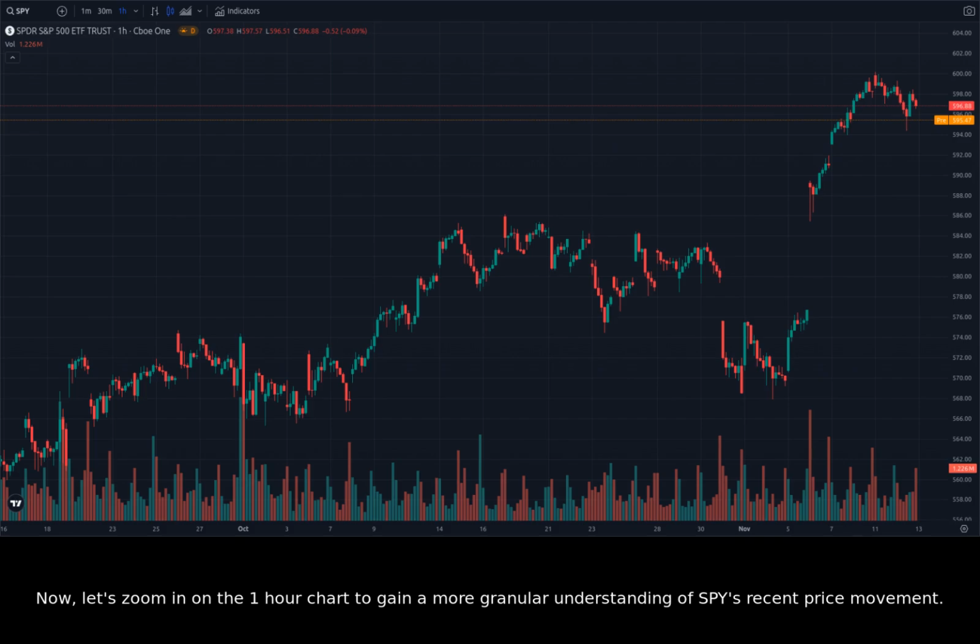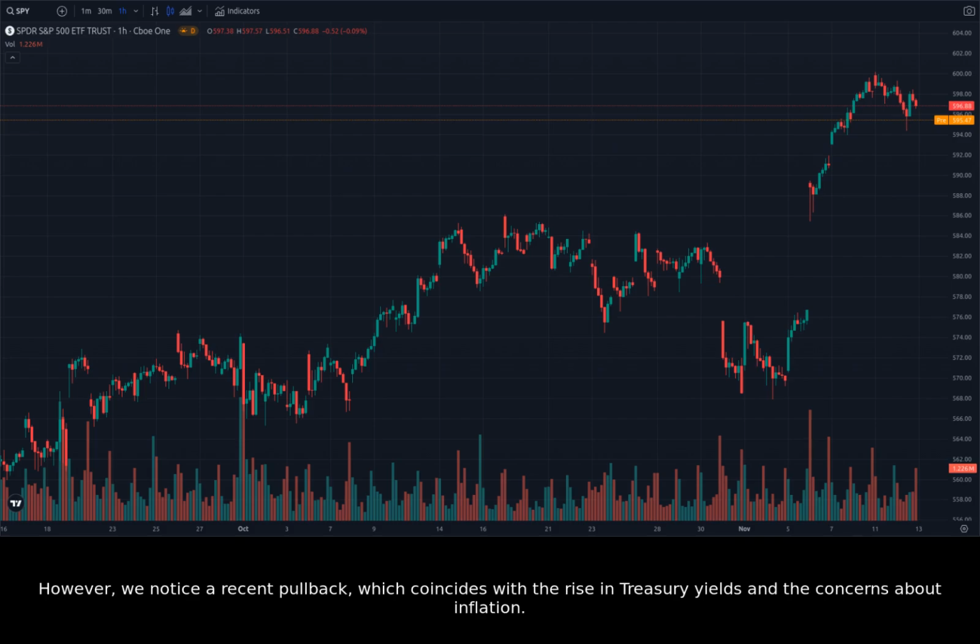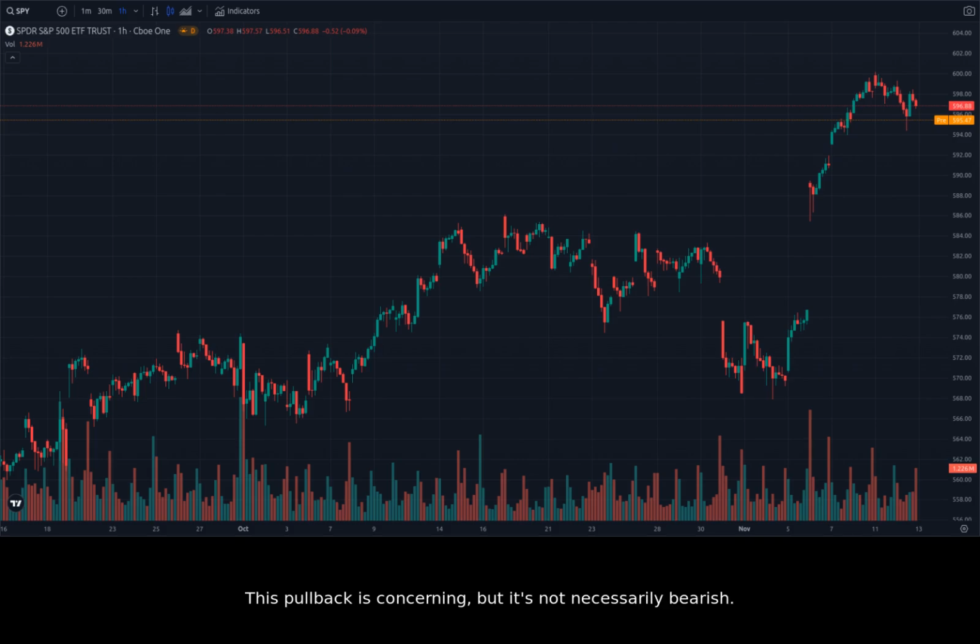Now, let's zoom in on the 1-hour chart to gain a more granular understanding of SPY's recent price movement. The 1-hour chart shows a clear uptrend in SPY, with the price making consistent higher highs and higher lows. However, we notice a recent pullback, which coincides with the rise in Treasury yields and the concerns about inflation. This pullback is concerning, but it's not necessarily bearish. SPY is still trading above its 100-hour moving average, which is a key support level. If the price breaks below this support level, it would suggest a stronger bearish signal.